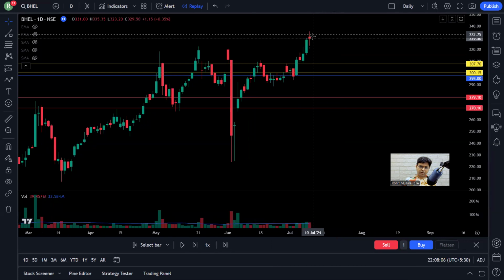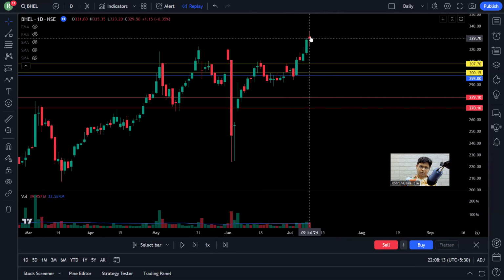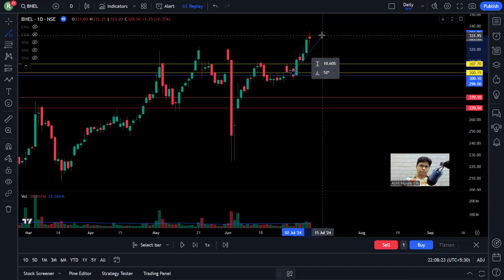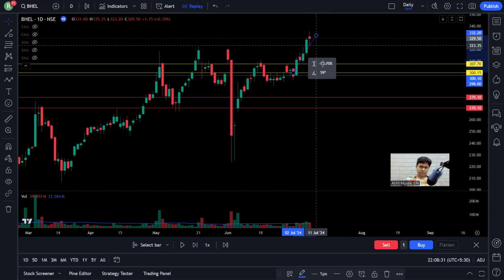So here, somewhere here, I decided to take off my position because of the red candle, high volume, some hesitation here. Okay. Although the price has closed above the previous candle close, I thought, okay, let me reduce my risk here. So roughly 10.6% I booked here. Sometime on this day I sold the stock, so I booked 10.67% profit here.